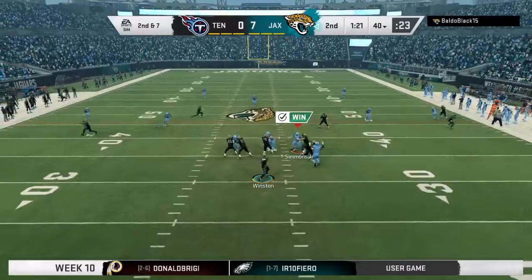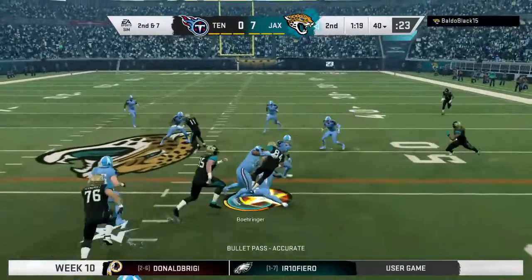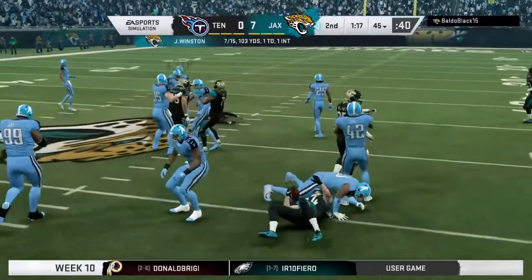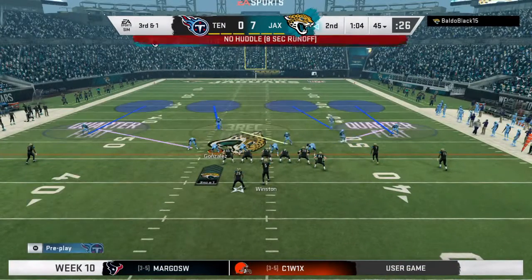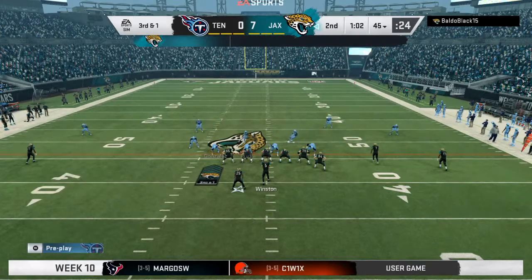From the 40 now on 2nd down. Winston. And it's a short one here, complete to his tight end. And he'll be brought down right at the 45-yard line. That catch good for 5. It's 3rd down.